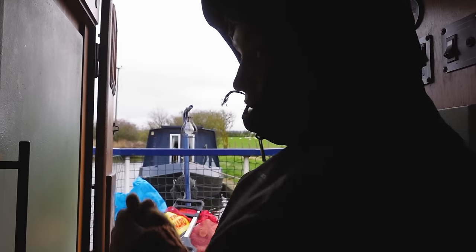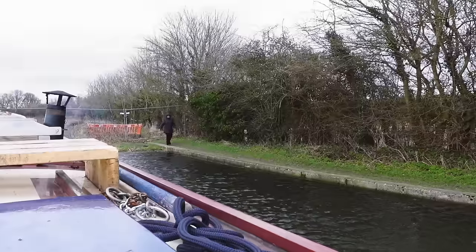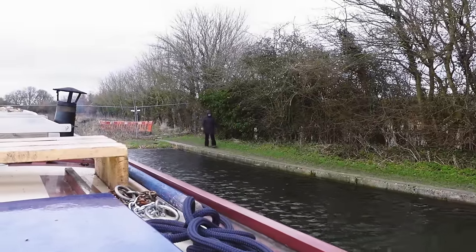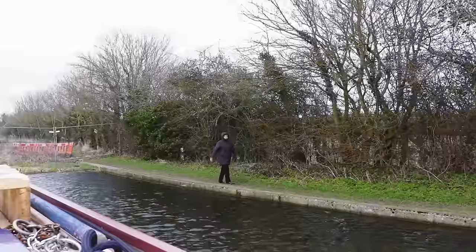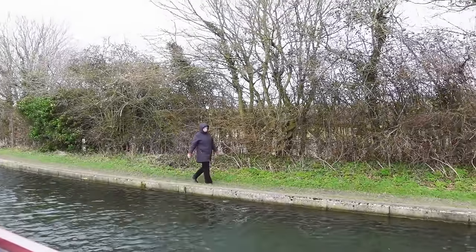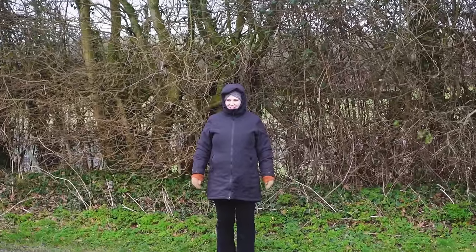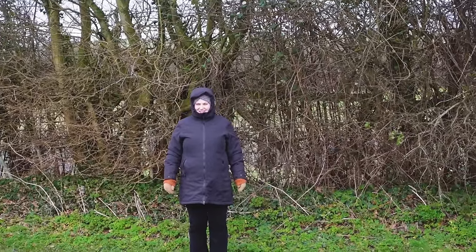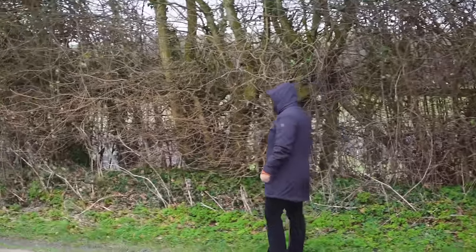We're heading into Tring, which is a little town nearby. It's very windy though. Here we go. He looks so packed in that coat. I was trying to get a really candid shot of you, but you look so full in that coat with all your jumpers and your layers. You're like a little tube.